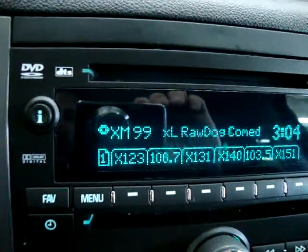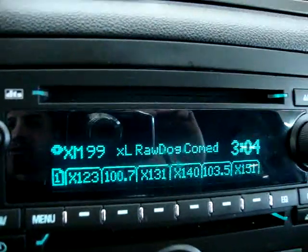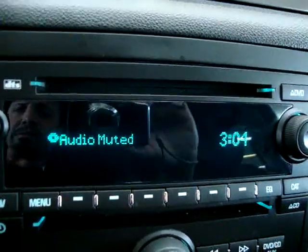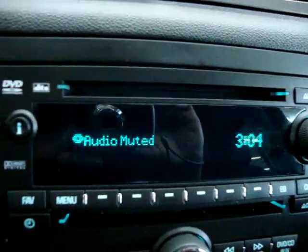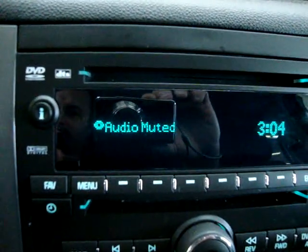Now we're on XM. Number 99, so the vehicle is equipped with the XM stereo. Looks like the XM subscription is still active, but more than likely you're going to have to sign up for your own subscription, as I'm sure that's going to go out pretty soon.